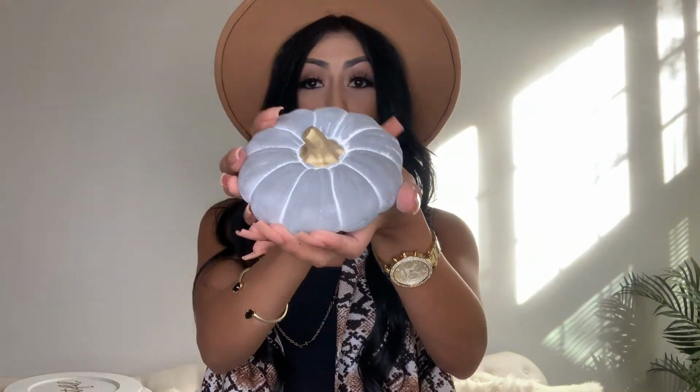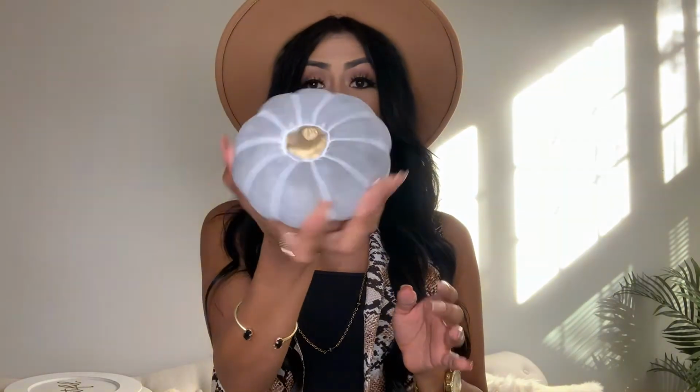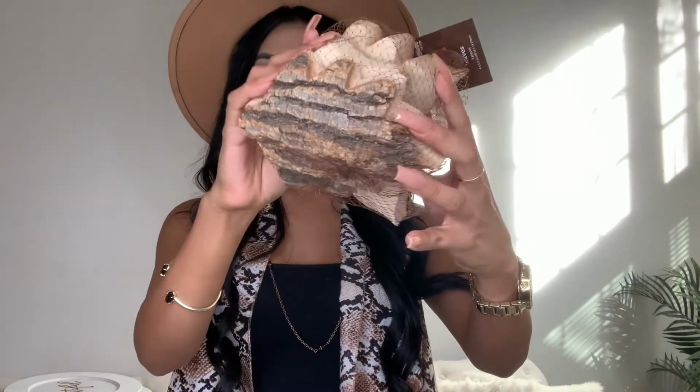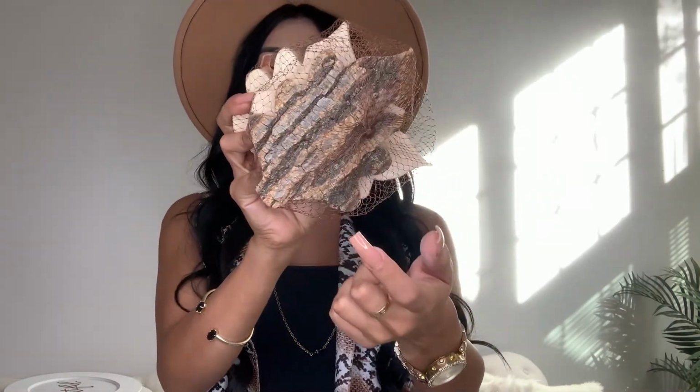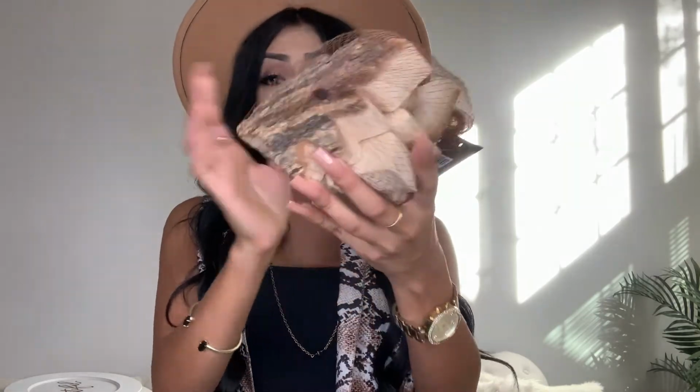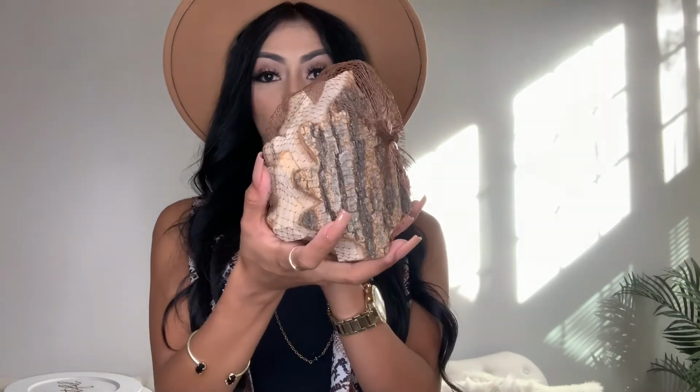I wanted to get smaller pumpkins for the kitchen. So I got this one, and this one was $4.99 and 40% off of that. And then I got these wooden leaves. These are so cute. These were $4.99 again, and I'm not sure what I'm gonna do with these, but I just thought they were really cute, so I had to get them. And that is all of the new stuff that I got for fall decor. So now let's go ahead and jump on to decorating.